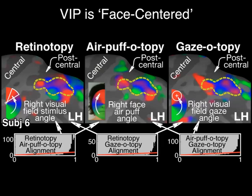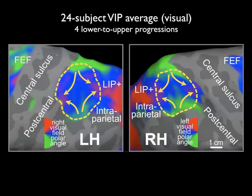So you can fixate the center, have something go around, do air puffs in the dark, or fixate the center of a video so that it doesn't change its retinal location, but just goes around your face, and you see the same thing. And so really what you have here is a face-centered map where you've essentially taken visual maps and jiggered them into alignment with a somatosensory map using eye position information. There's actually probably 4 maps in area VIP.